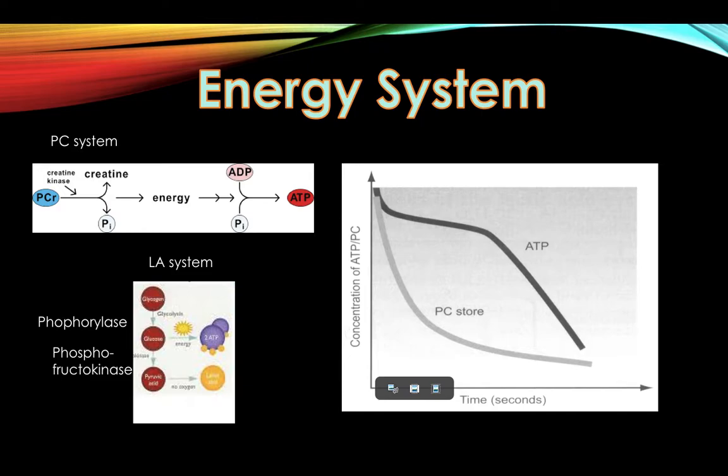This graph shows how the PC stores deplete after a short time of exercise. As they decrease, the power output and the ability of the muscles will also decrease. However, if there is a larger amount of phosphocreatine stores, then it would take longer for them all to diminish, because there would be more to start with, so there would be a better ability of the muscles to continue contraction.